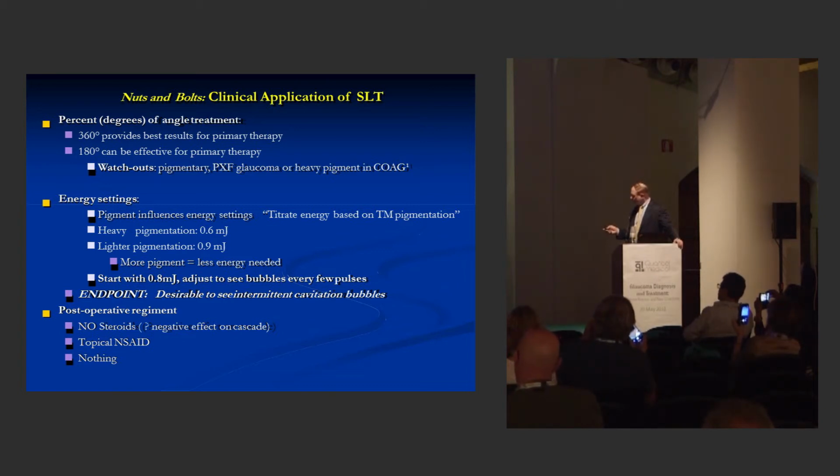So in heavier pigmented trabecular meshworks, we start at maybe 0.5, 0.6 millijoules. Lighter ones, 0.9 millijoules. We usually go up to about 1 to 1.1 millijoules. The endpoint, again, is these microcavitation bubbles. And postoperatively, I do use topical NSAIDs. I use whatever's available for that evening and the following morning and the following evening.